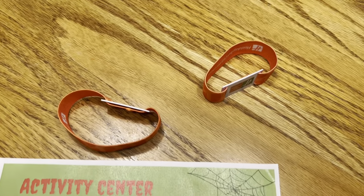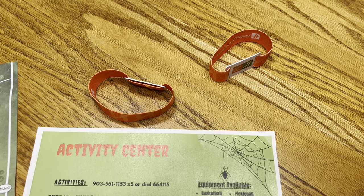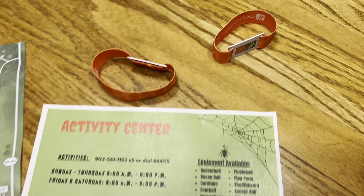So this right here is the room keys. This is what you put on your wrist to get into the room. But yeah, we like it, man. It's a nice little turnout. And I'm excited for them to come here.